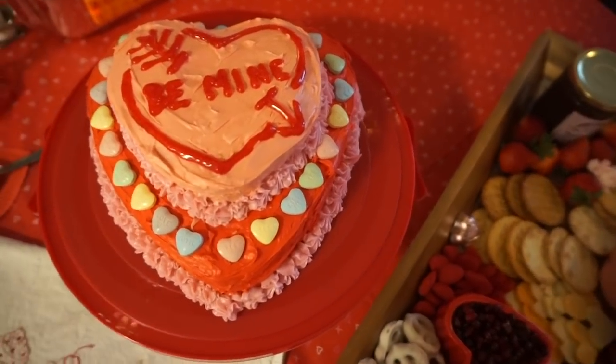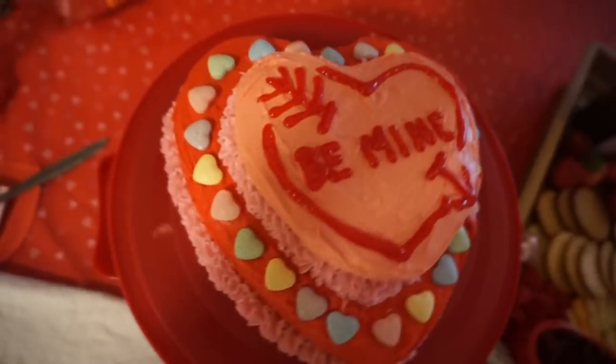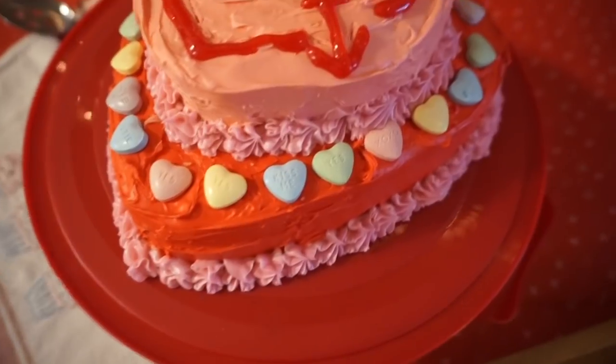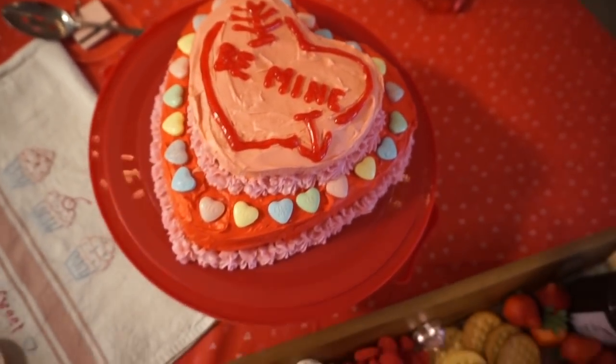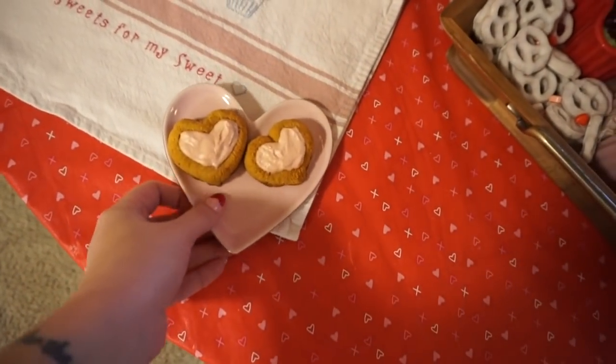Ta-da! I'm so thrilled with my cute little kitschy retro Valentine's cake. It looks like something I think a fabulous grandma would make. I'm really happy with it. And here's one of the towels that I embroidered. These are DC's little treats.